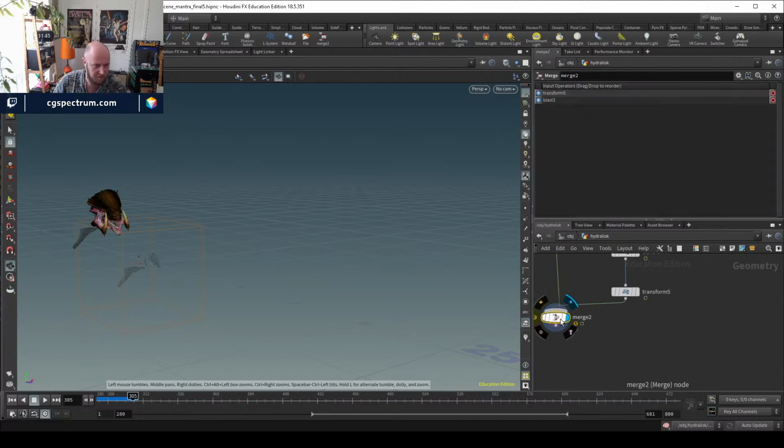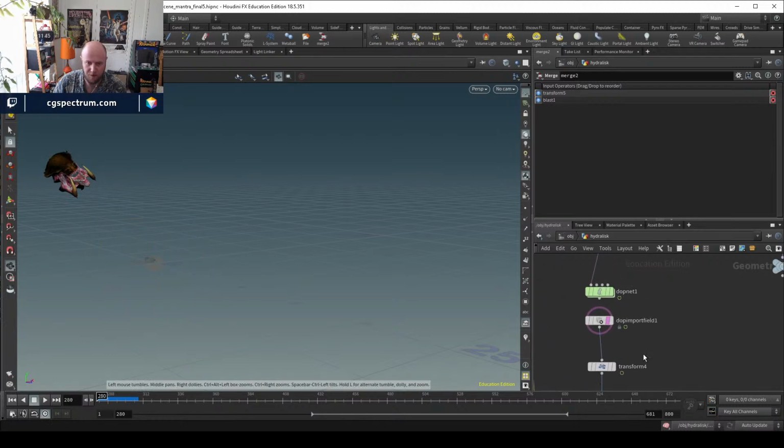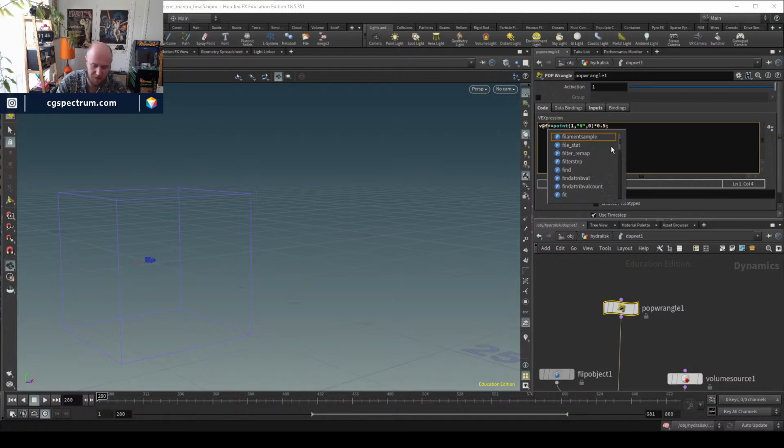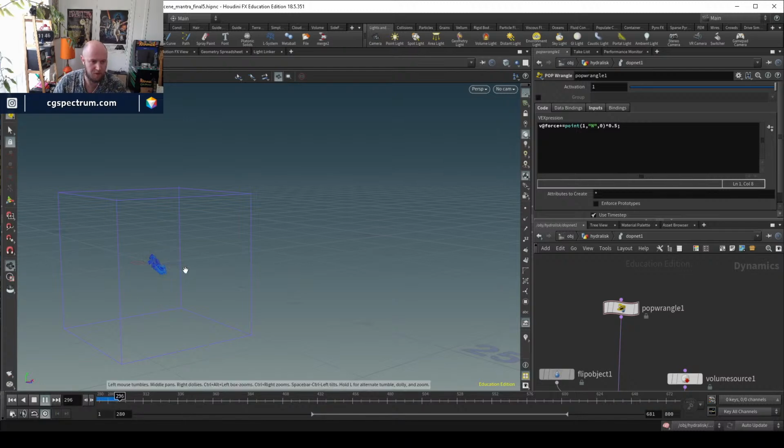Let's see, I think that backwards force is a little bit too crazy. Yeah, that's not working. Let's get rid of that -1. We could just reduce it though, 0.5. And we can actually use force instead, so let's do that. So force is a bit more of a gradual type effect. It's going to take place over time. Let's just leave that back like that.